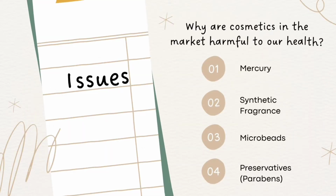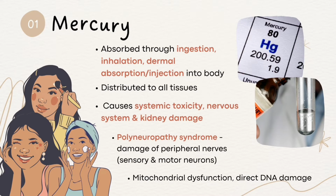Cosmetics in the market are harmful to our health because they contain mercury, synthetic fragrance, microbeads, and preservatives. Mercury is absorbed through ingestion, inhalation, dermal absorption, or injection into the body. It is distributed to all tissues and causes systemic toxicity, nervous system, and kidney damage. It can also cause polyneuropathy syndrome, meaning damage of peripheral nerves, which are sensory and motor neurons. Next, it can also cause mitochondrial dysfunction and direct DNA damage.